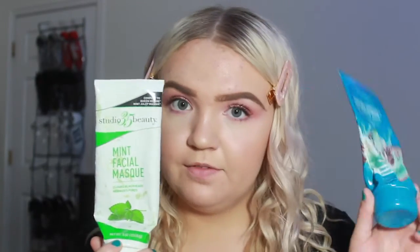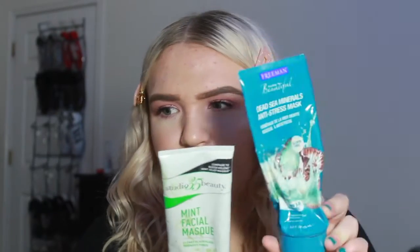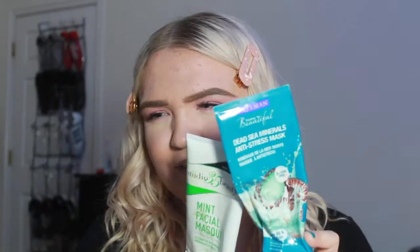I have two masks. A Mint Facial Mask from Studio 35 Beauty and a Freeman Feeling Beautiful Dead Sea Minerals Anti-Stress Mask. Out of the two, I prefer this. I love this mask. This is my favorite drugstore clay mask.